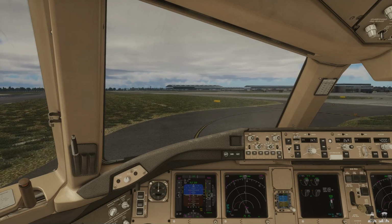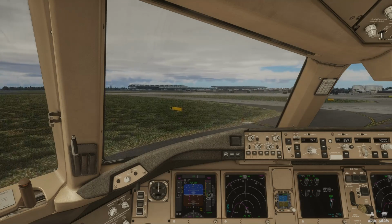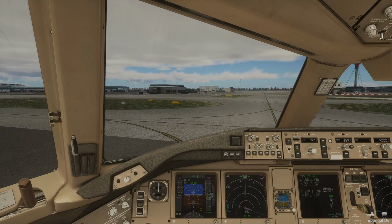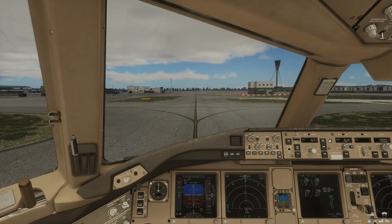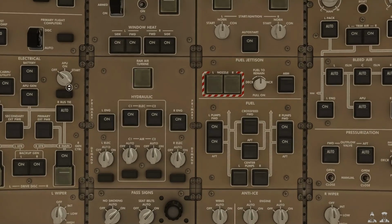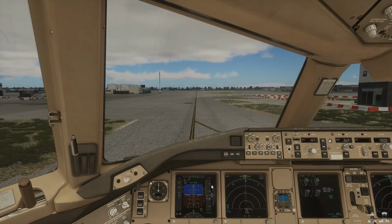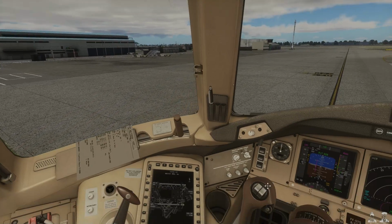So we'll just pull off here and we'll take one of the remote stands just in front of us when we turn here. I was going to take it down to T5, but we'll just park it on one of the remote stands. Get the APU on and get the lights off. Lovely. And we'll just take this stand here on the left by this building.